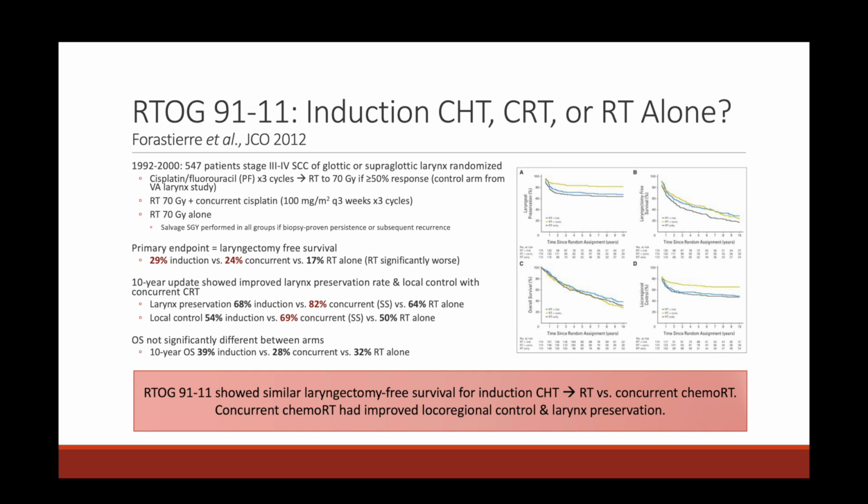Their primary endpoint was laryngectomy-free survival, and it was the same with induction chemo or concurrent chemo, but it was significantly worse with radiation alone. So with induction chemo, the laryngectomy-free survival was 29%. With concurrent chemo, it was 24%, and with radiation alone, it was 17%. And when they did the analysis, radiation alone was significantly worse, but induction versus concurrent chemo were not significantly different.